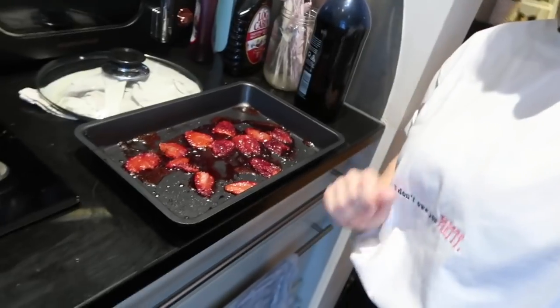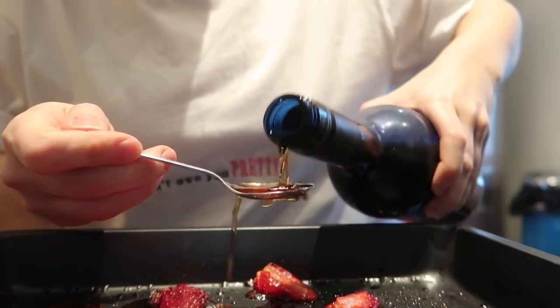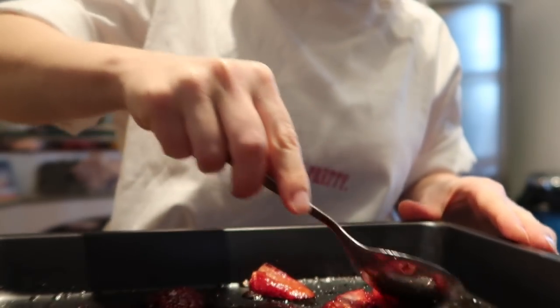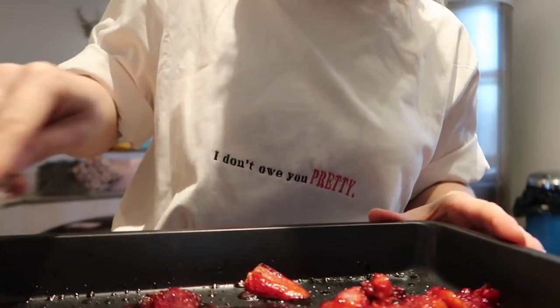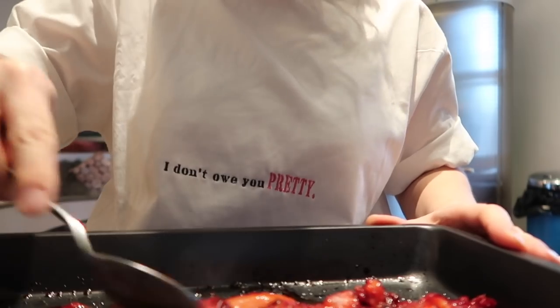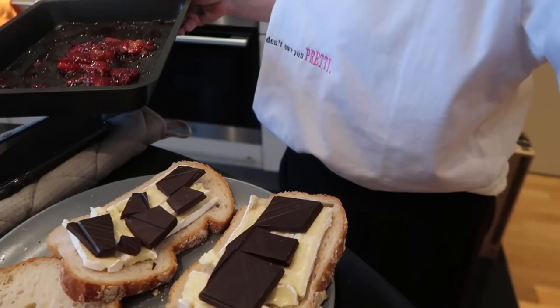I am getting well impatient, so I've taken my strawberries out 3 minutes early to add the port, because they're looking really good and they're about to go mushy. I kind of want them to keep their shape, so I'm going to add this sherry now. Yum! Oh no, some of them have burnt. Oh my god, that smells so good. Okay, they're kind of mushy. I think they'll be fine. How do I do this?